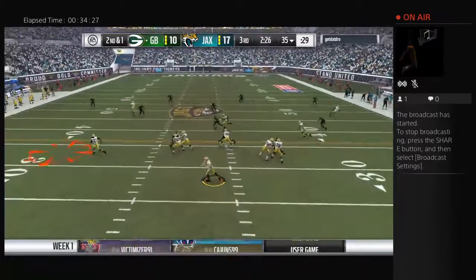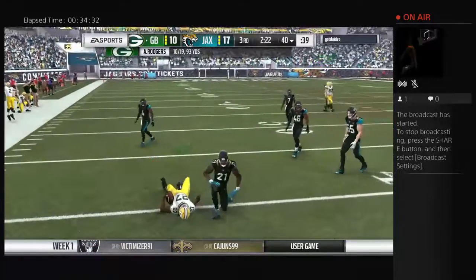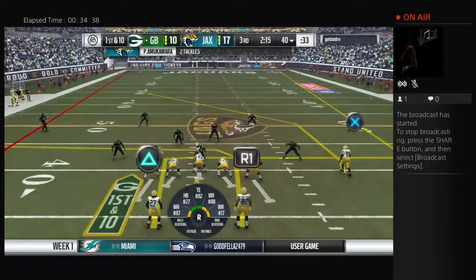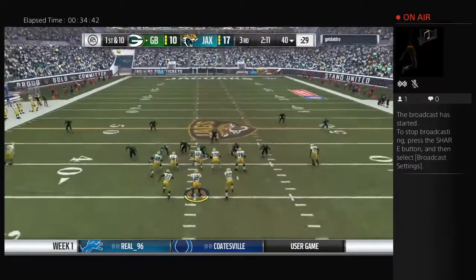On 2nd down, here's Rodgers. Out to the flat. That's complete to his running back. They get 5 out of that one, and it moves the chains. I'm going to show my age here a little bit. We used to talk about running backs catching the ball as safety valves. Nowadays, they're a big part of the passing offense.